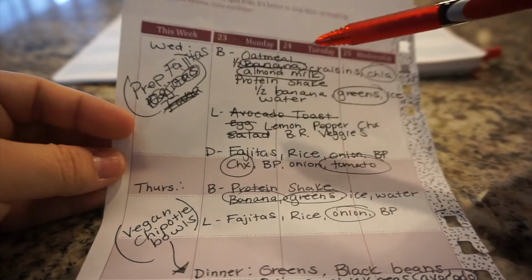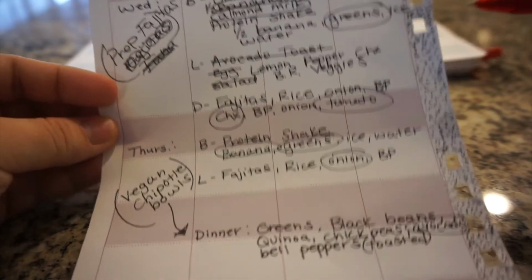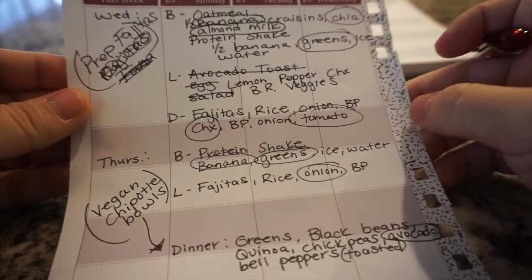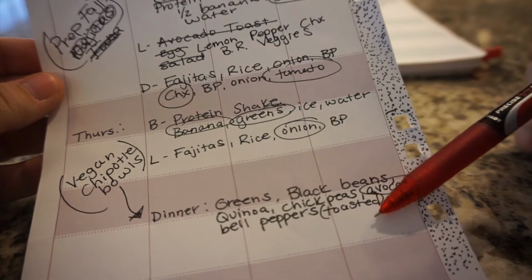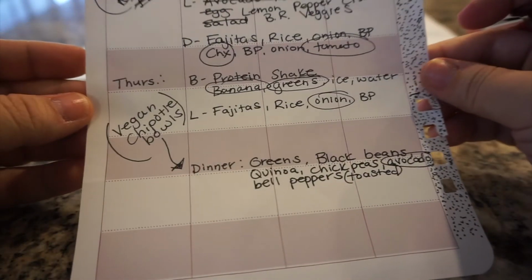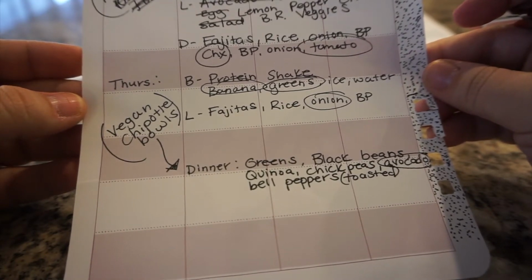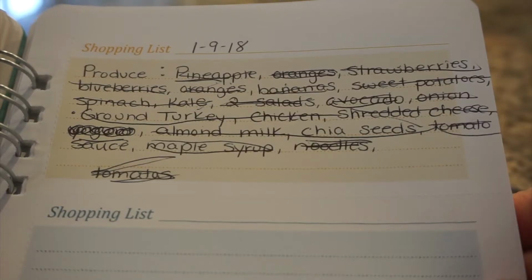And then I wrote down every ingredient for every meal, and then I went through and circled all of the things that I don't have and that I need to put on my grocery list. So that was really helpful just because I miss things a lot of the time when I'm thinking about it in my head. It's helpful for me to write it out and then go in my kitchen and actually look for everything that I need, and if I don't have it, I circle it and it's just there ready to go.